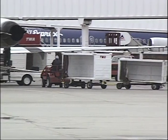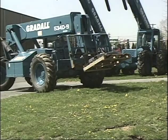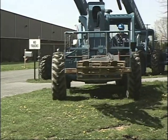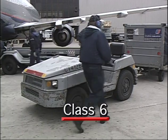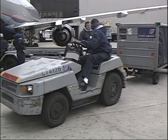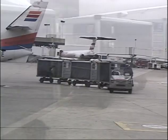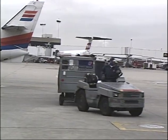In addition to these classes of general industry lift trucks, OSHA recognizes 2 other distinct types of vehicles as powered industrial trucks. Class 6 are tractor-like machines, such as the vehicles that pull luggage carts at airports. Since these don't lift loads like forklifts, they are not counterbalanced. This makes them lighter and somewhat easier to drive.